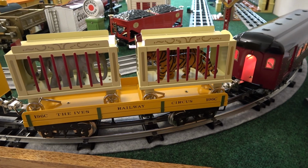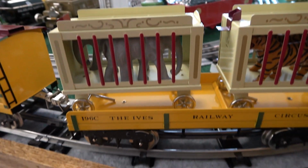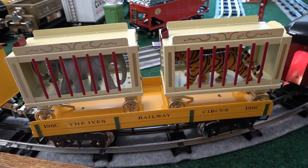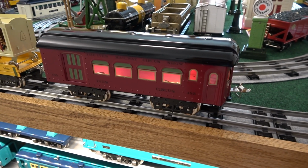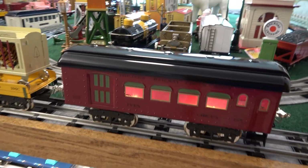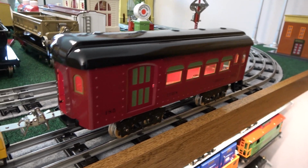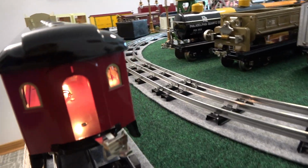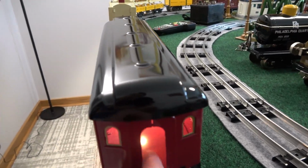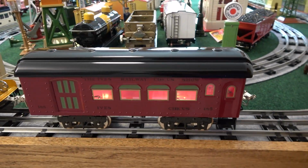And then we got another flat car with cages, only this time we have tigers in this one. We got 2 tigers, and in this one we have elephants. But the same kind of cage cars. And then finally the last car in the set is the Circus Performer Car. So this is where all the performers would have been. So it's kind of a combo car with Coach, and it is the only car in the set that's lighted. No doors, it's kind of funny, but just the way they made it.